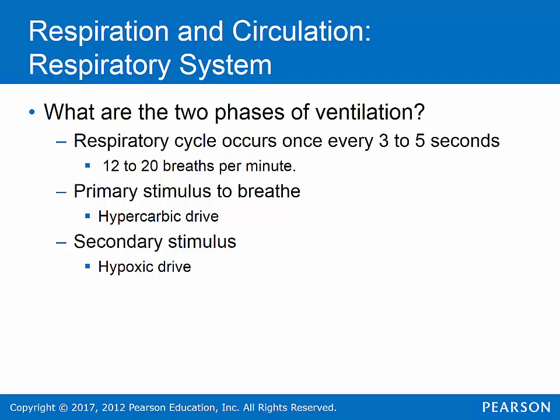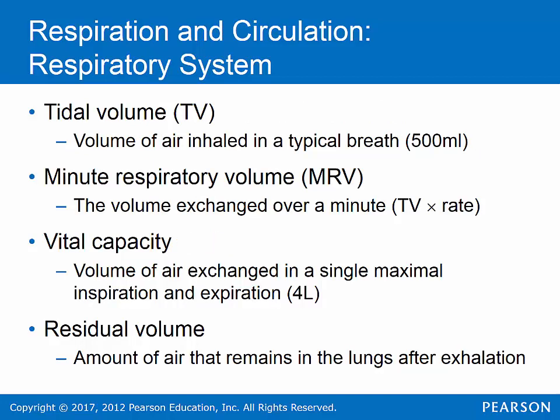Kind of makes sense? A little bit? Okay. That's why they say if you give them high flow oxygen, their brain won't have that stimulus to breathe, because the oxygen is going to stay consistently high. It takes a while for that to happen. You said it waits for the oxygen level to drop? It waits, from the hypoxic drive, it's waiting for the oxygen level to drop, and then that kicks off the stimulus to breathe instead.